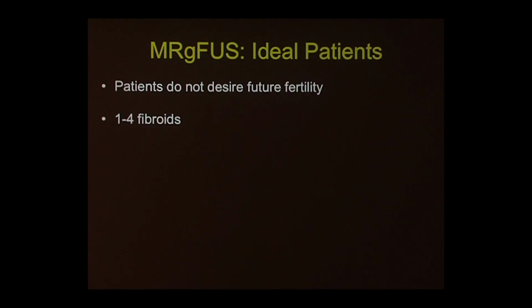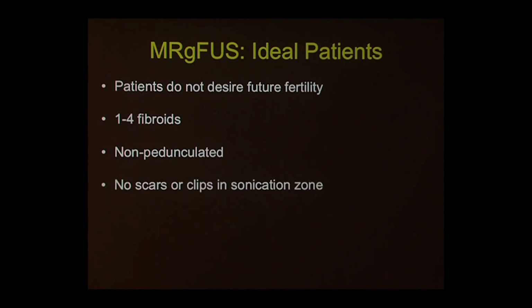We don't know what this technology does to the uterus after we are done with it. So it's really not the best therapy for a young female who happens to have symptomatic fibroids and also wants to get pregnant. In those cases, I refer them back to Jeanette, just like I did today. Usually want them to have just a few fibroids because it takes a long time, and I don't want to be keeping the patients in the scanner for 8 hours immobile.